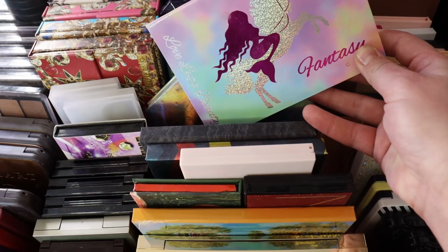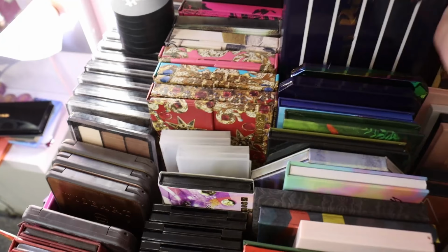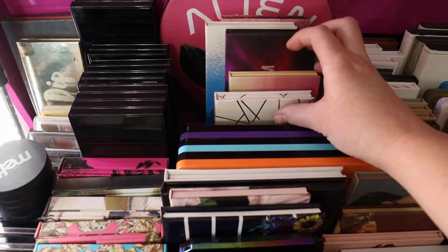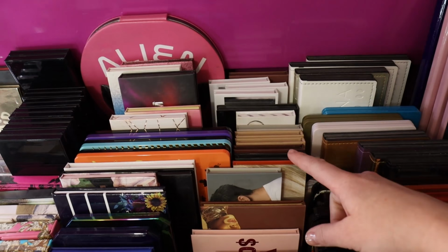Fenty, Give Me Glow, another Menagerie, Fenty, Sydney Grace, and then more Give Me Glow right here. And then these are the three new Anastasia Beverly Hills Norvina palettes. Then we've got Dominique Cosmetics, all of these guys right here. There's five of them. Jeffree Star Alien Palette, and then over here we've got KKW Beauty and Kylie Cosmetics, all of those right there.